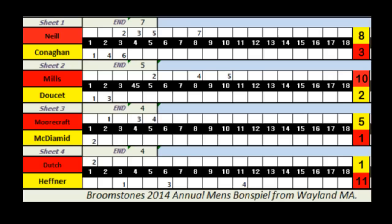Connigan just threw it out, so can't blame him. Where it was nothing but something to trip over. Connigan's already starting to clean up the rocks, because if this takeout is made, the game is mathematically over. Well, it's a thing called new math. And the takeout is made, and they are out of stones. So we have handshakes. Neil over Connigan.